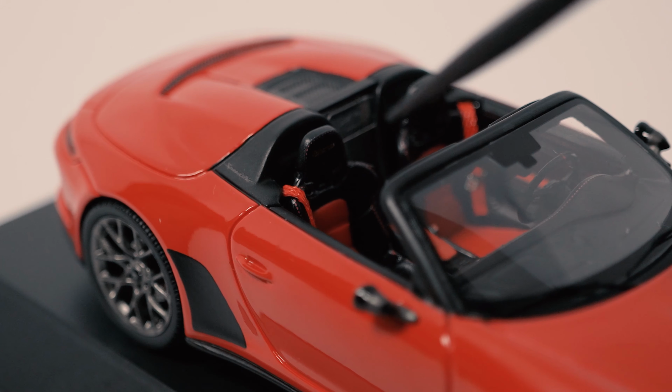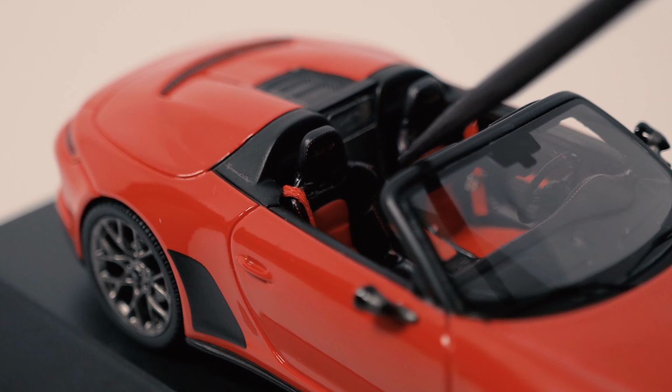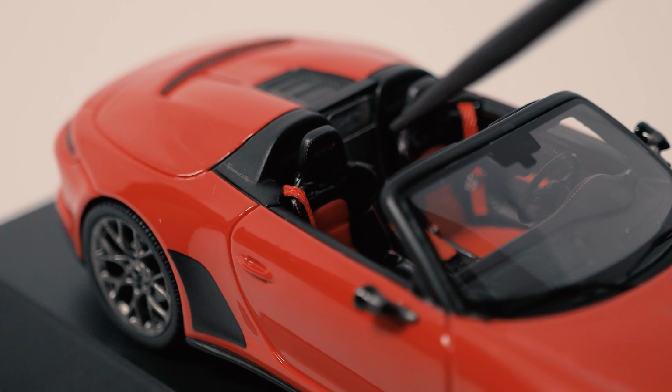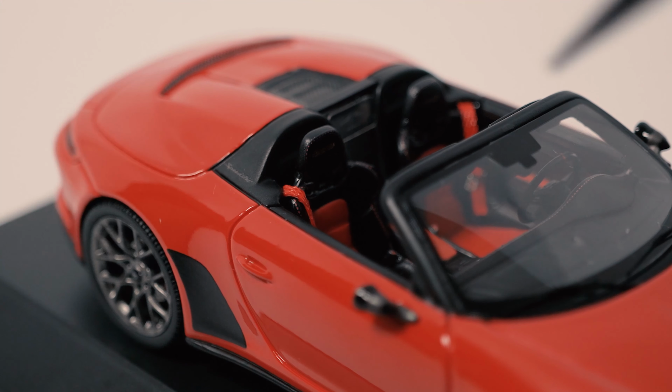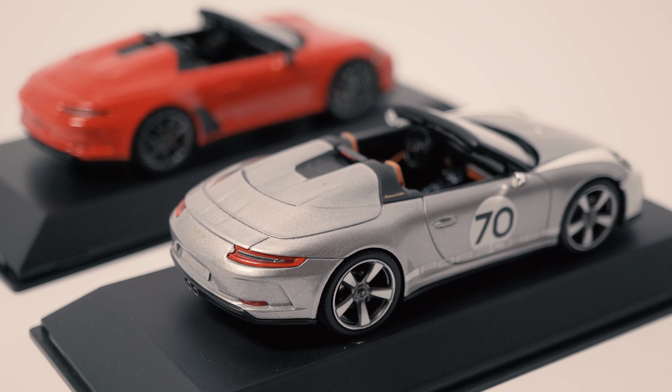What is another difference between the red concept Speedster version and the production standard version, which was already available in June? The inserts of the seats are red, which makes it also look a bit better than the standard version of it. So overall, these two concept models look really well, and if you have one in your collection, feel very happy to have one, especially because there are only 300 pieces of it.